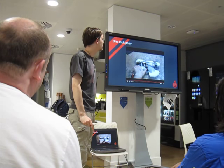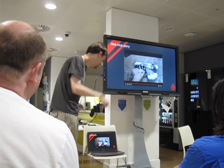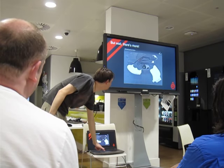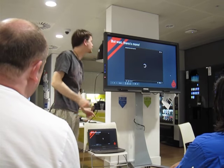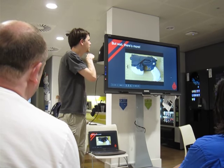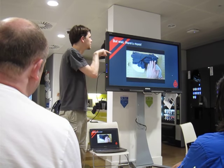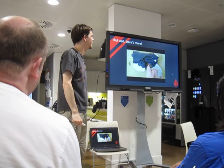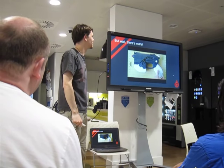Yeah, I think the frame rate's too slow, but a Nerf dart did actually come out of that. Yeah, and that's all the other pieces working together. I think this was with the old barrel design, so you'll see a Nerf dart just sort of fart its way out the front barrel when I shoot it. Yeah, just poke its nose out.